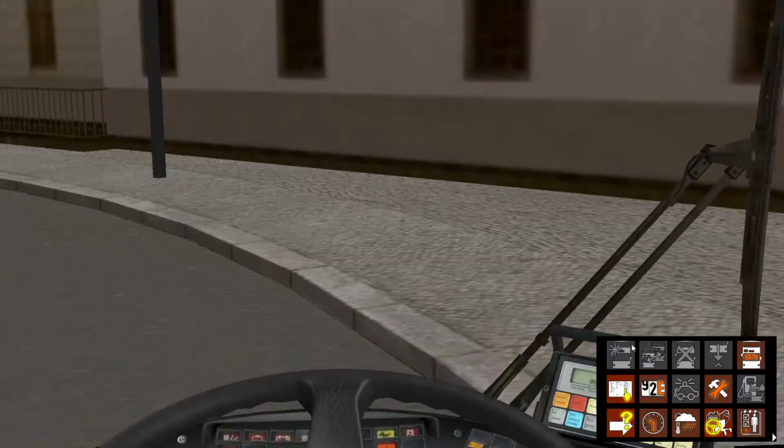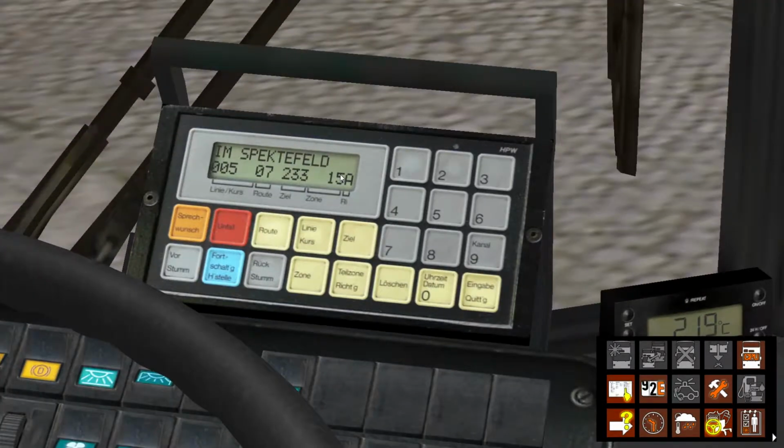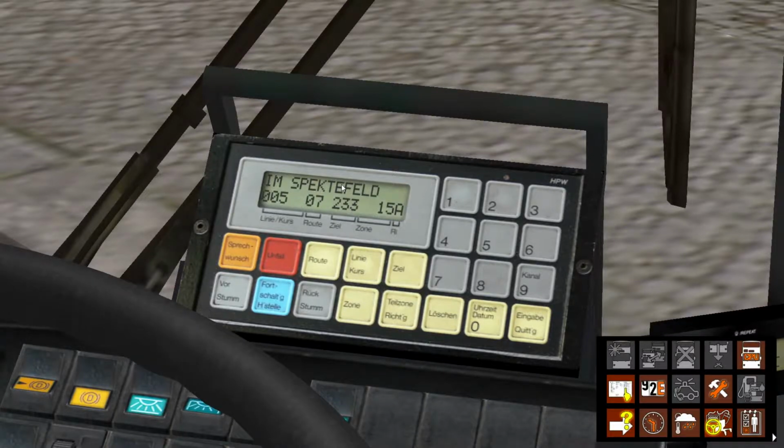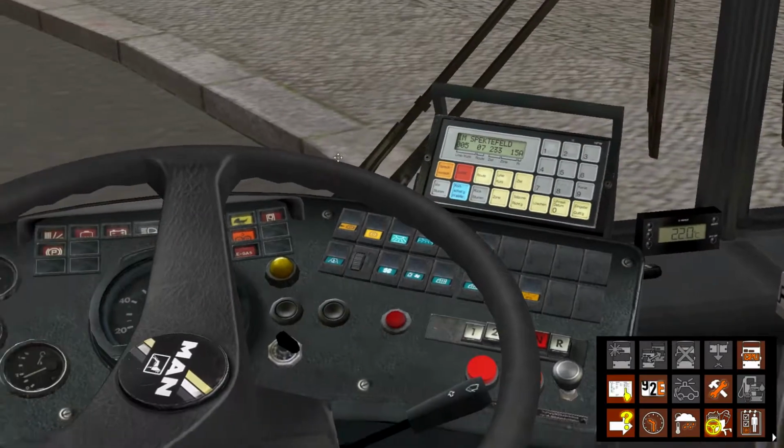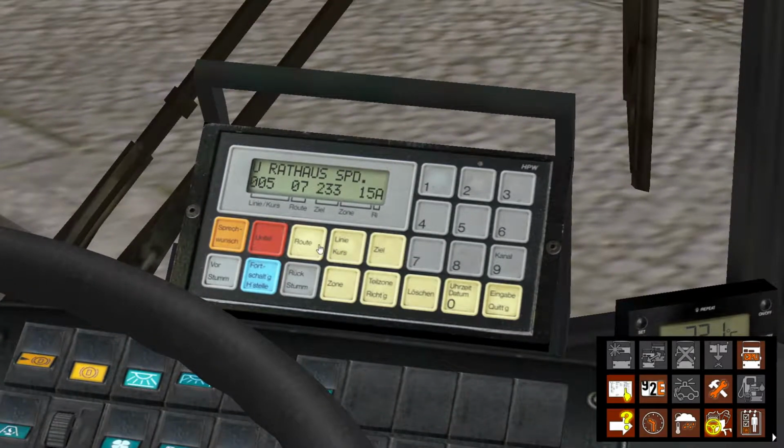Anyway, let's try and see if I can work out this thing here. So we're doing line 005, route 01, no, route 02, no, route 03, route 04, Rathaus, that's not where we need to go, route 05. Loads of routes, come on, let's look at that. Ah, Spechtefeld, that's where we should be going to. And presumably that will go back to where we currently are. No, that's not where we are, is it? We're not there. So, what about Route 08? No. Route 09? No. Route 10? No. Loads of routes.